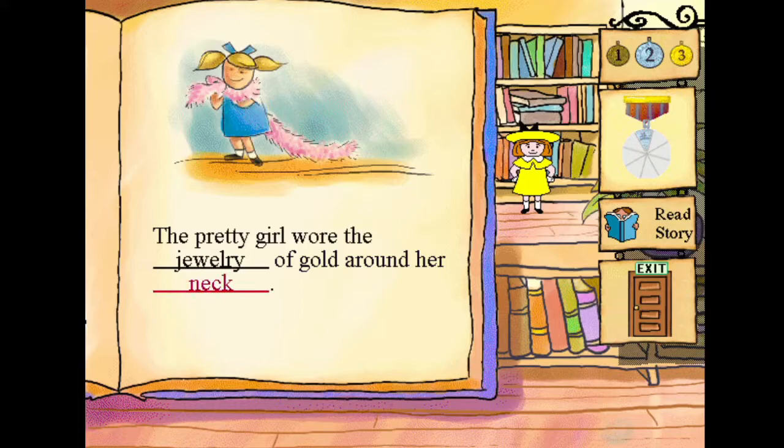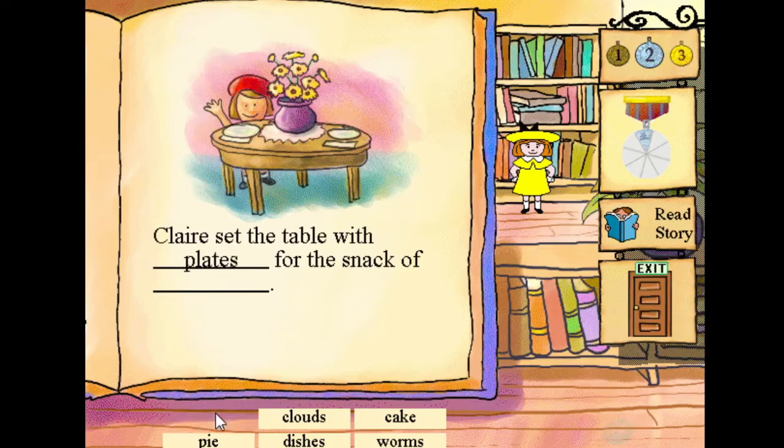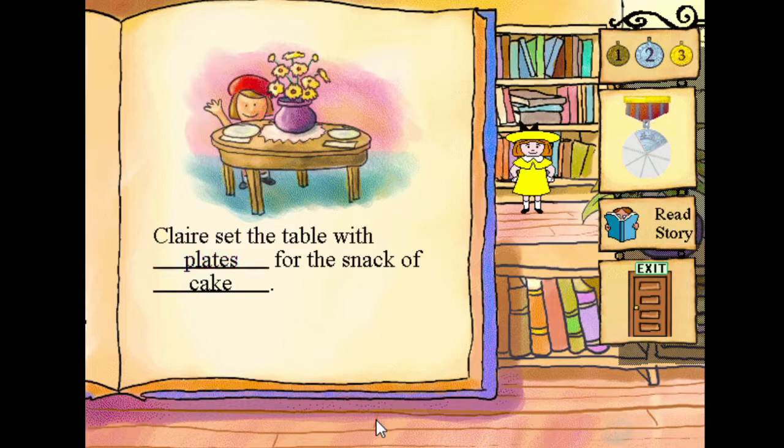Claire set the table with plates for the snack of cake.